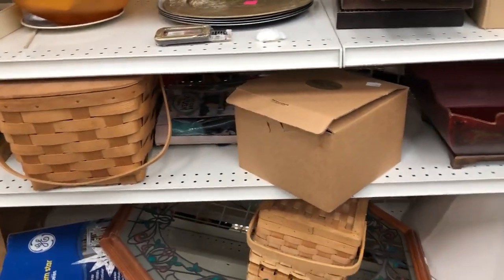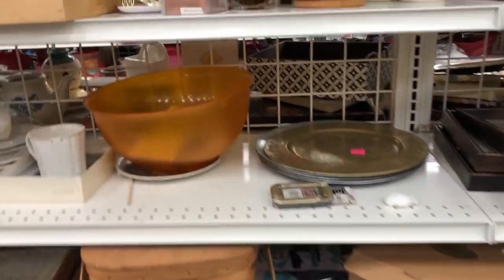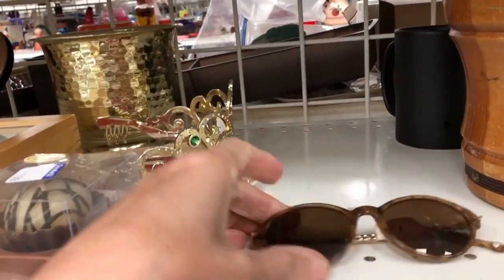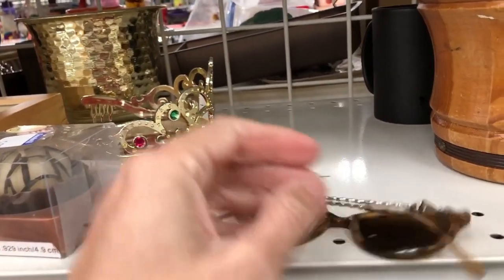And this is Goodwill Route 30, which I get to once or twice a week. The shelves are always filled. The store does a great job. Now, while the shelves are always filled, it doesn't mean you're always going to find great items. They just get a lot.